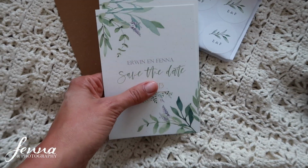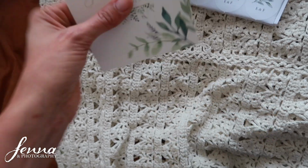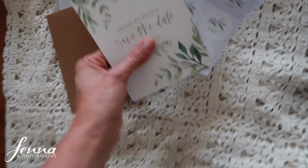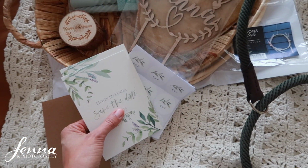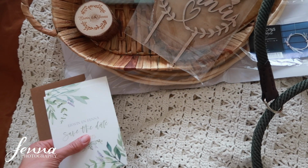But anyway, this is the save the date, and then the envelopes and the stickers we already showed you, but now you kind of see what it looks like together. We like lots of eucalyptus and botanical things, but this is what I have now.